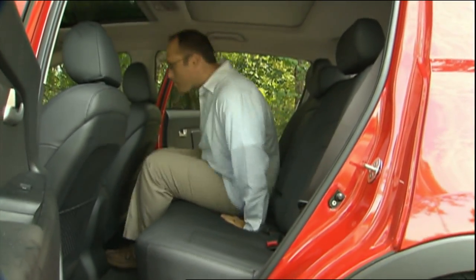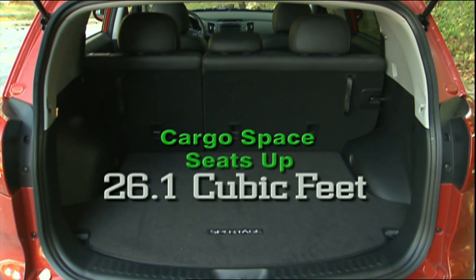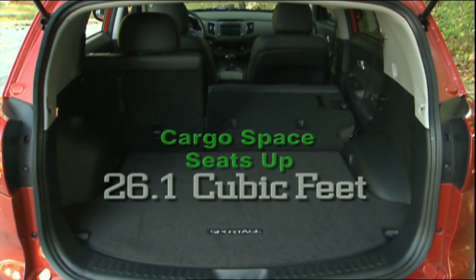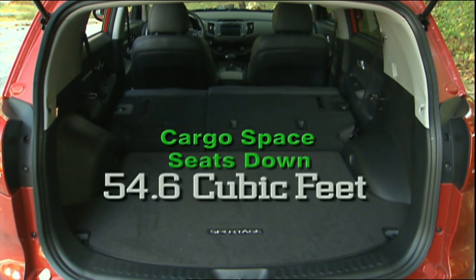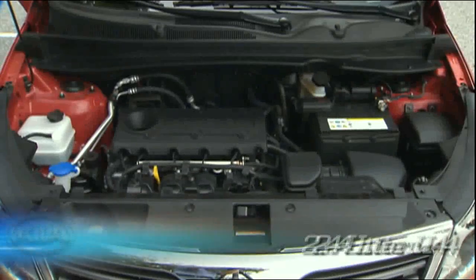There's cozy but comfortable room for 5, and trunk volume behind the 60/40 rear bench seat is up 10% to 26.1 cubic feet. But drop the seats and the radical styling results in 12 fewer cubes than before, 54.6. That's less than both the Honda CR-V and Toyota RAV4.